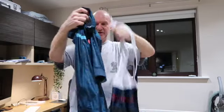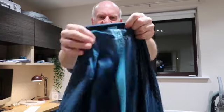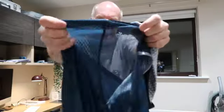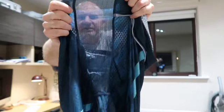This set is large. This top, that's really thin. I don't know if you can see through that, and it's one of the things that it was criticised for, but it's a summer weight top. There you go. Can you see? You can see through that, can't you? Quite clearly.